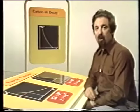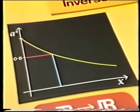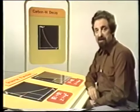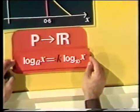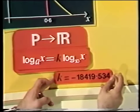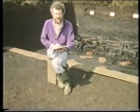Now we've noted already that all exponential decay functions are a similar shape. It's just the time scale that differs. Now another way of saying the same thing is that any exponential can be got from any other by a suitable x scaling. Now we can get this exponential by an x scaling of 10 to the x. So for the inverses, this inverse must be a y scaling of log to base 10 of x. And that tells us that log to base a of x is some multiple, k, of log to base 10 of x. Now by methods you'll see later on in the unit, k in this case turns out to be about minus 18,420. So we know that log to the base a is a scaled version of log to the base 10.